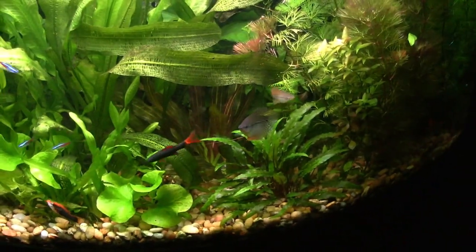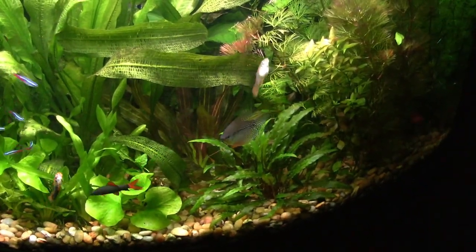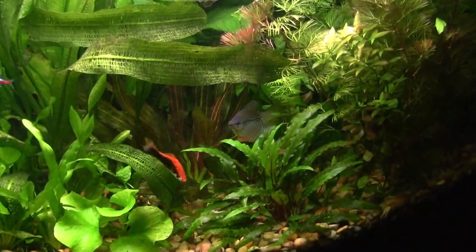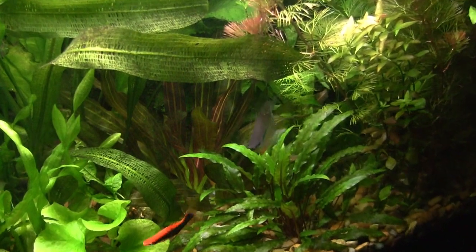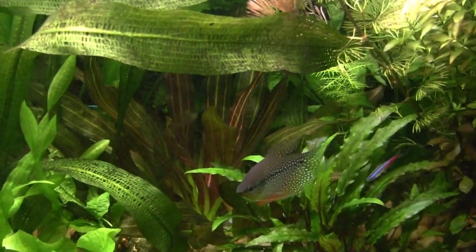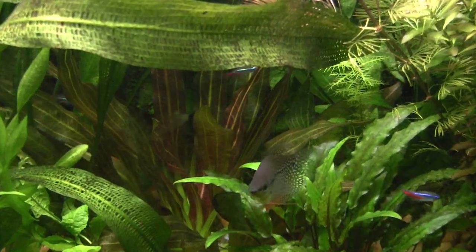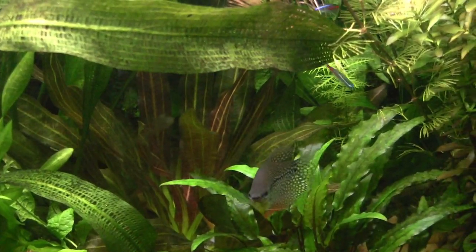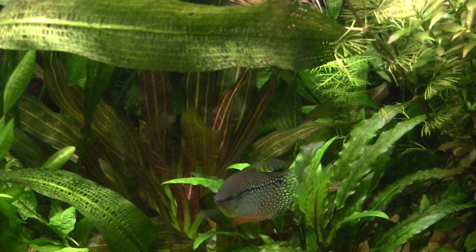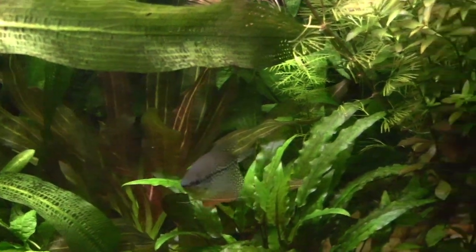You might be able to see the red Amazon, I think it is, in the background here, and then the cryptocoryne on the right. We moved the small cryptocoryne over to the other tanks, but you can see the red leaves here doing well, a little bit hidden. Wish I had more space in this tank.